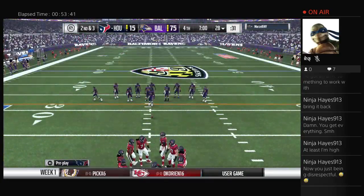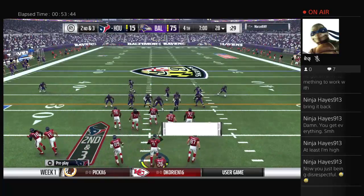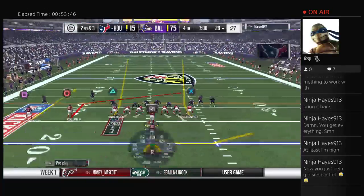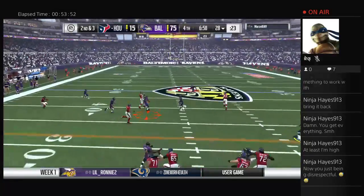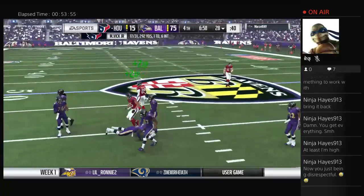Three yards remaining here on 2nd down. Looks like the defense in press coverage here. They're going to look to throw. And his throw is incomplete.